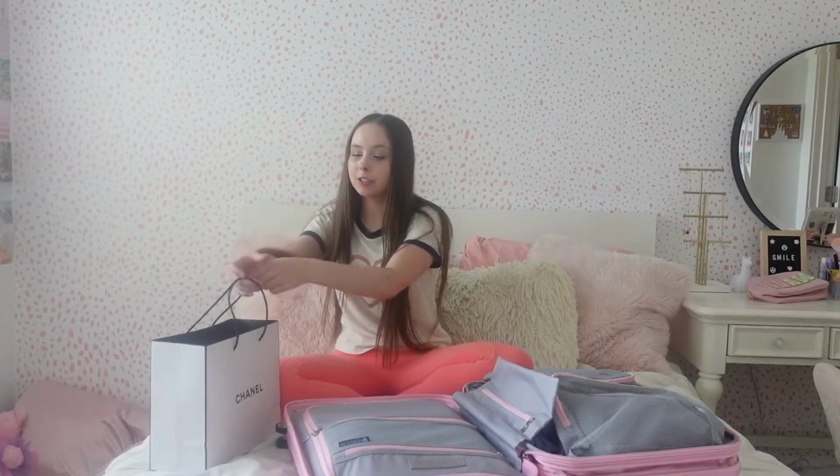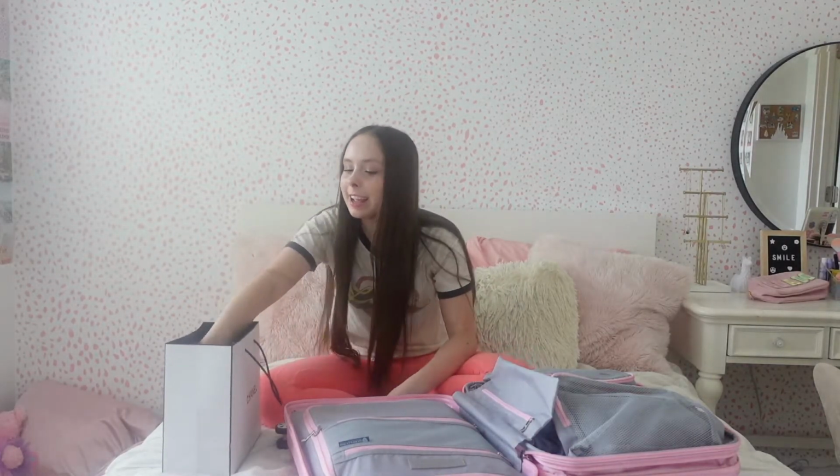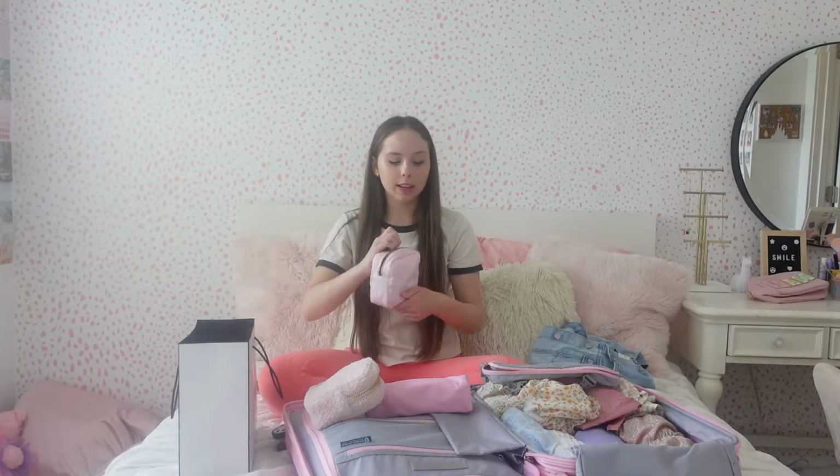So now let's move on to accessories. So I have everything in this Chanel bag that I'm bringing. So basically I have these little pouches with my accessories in it. So this is hair, this one is jewelry, and also I have a lot of jewelry from Every Jewels.